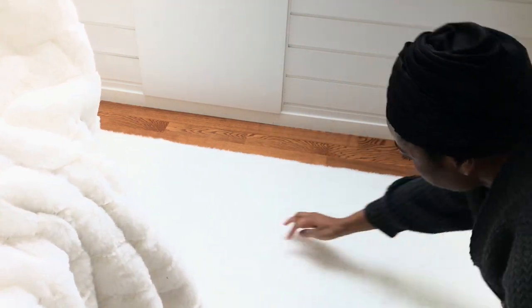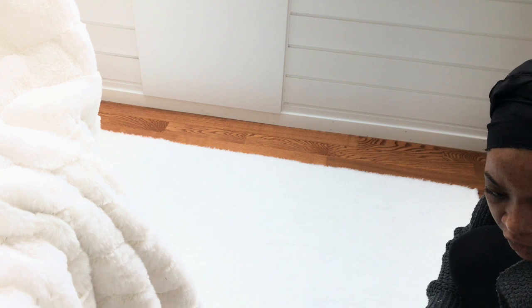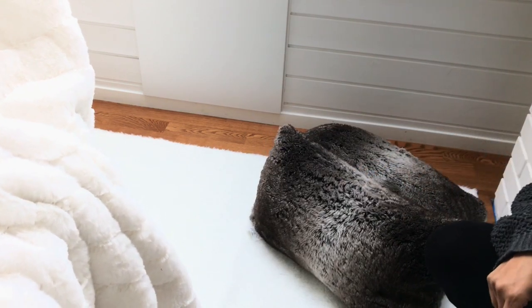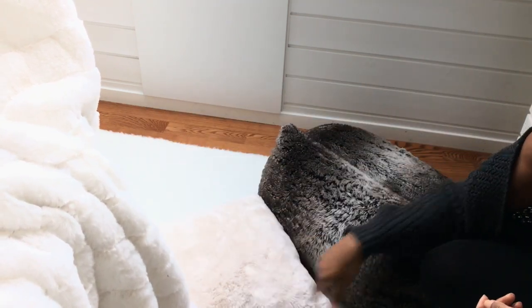On the floor, I am also adding a fur rug as well, so more fur in the space. And then I'm contrasting it with these gray cushions, and I'm also gonna add another white one there, just to make it nice and plush and really cozy.